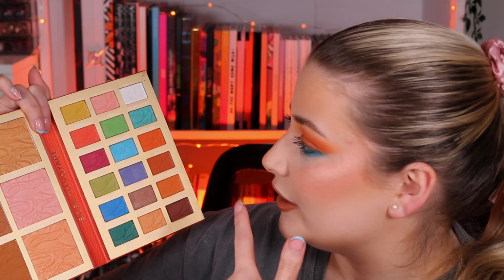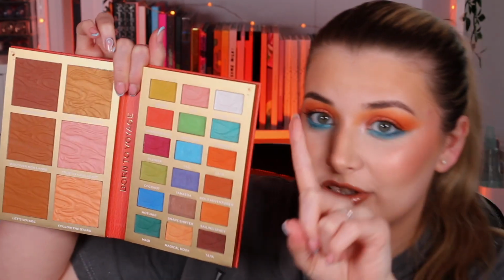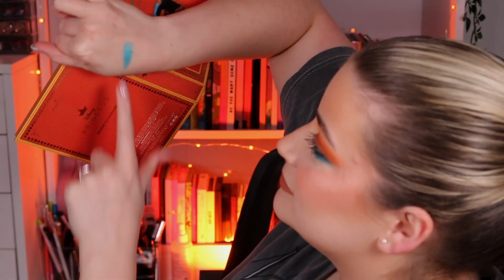The eyeshadows, I do feel like this is a better quality eyeshadow than they have been previously. Look at this one, so I've got nothing on my finger. If I swatch this one, beautiful, absolutely beautiful. So yeah, some of these are really pigmented, really easy to blend. Some of them I've pressed a little bit too hard, just like previous ones, but I would say that this feels like a very different quality to the previous princess collections. I would put this in the same bracket as the Little Mermaid one, because I did really like that palette.